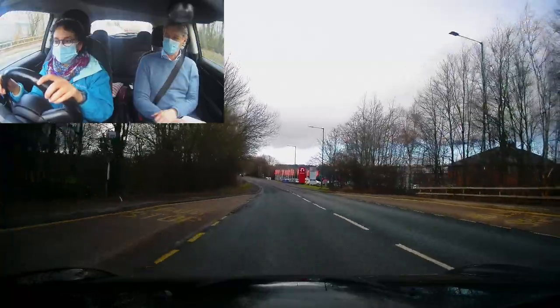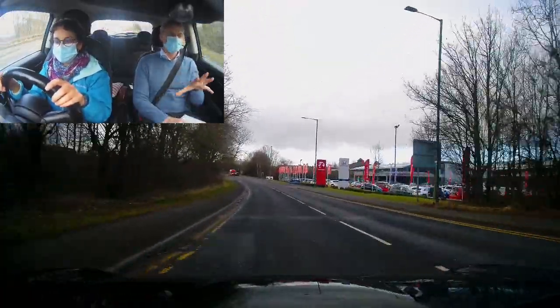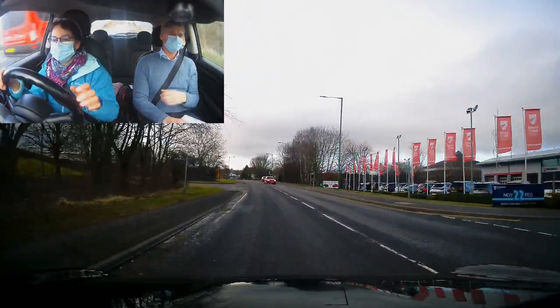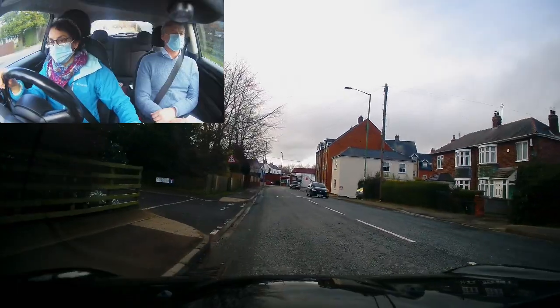Can I keep going? I'll direct you back from here. Okay, I'll direct you back. Okay. So that's the end of the independent drive. I'll direct you back the rest of the way. Okay. At the roundabout, turn right.